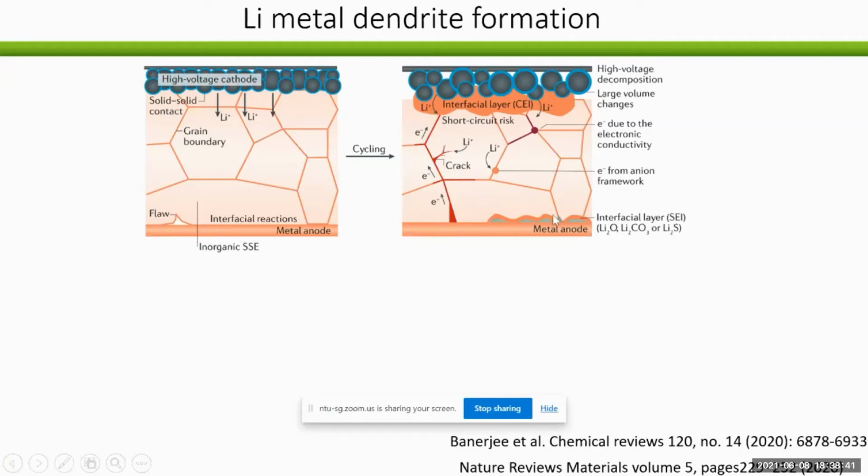This is important. Another thing is, as I told, grains have different mechanical property, and when you have a lithium deposit at these grains, it creates stress in your solid electrolyte, and this stress produces cracks in your grains, and these propagate and also short the cells.